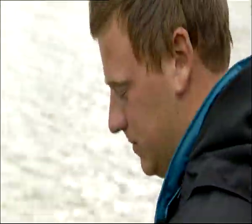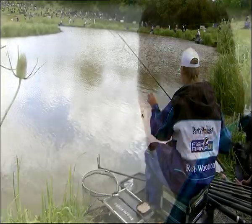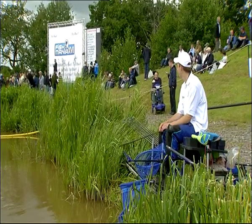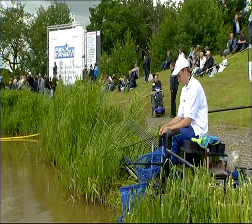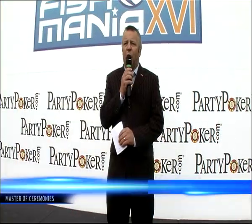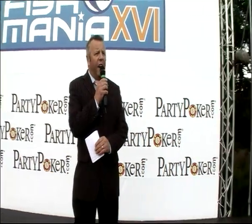It really is. Well, they're down there. They're all psyched up. This is the equivalent of coming out at Wembley or maybe the ring walk if you're a boxer. You know it's a major event in sport when the MC is a gentleman by the name of John McDonald. Well, 16 competitors are ready. So, ladies and gentlemen, it's all in.